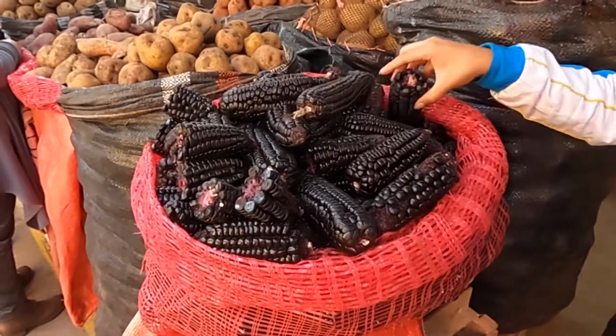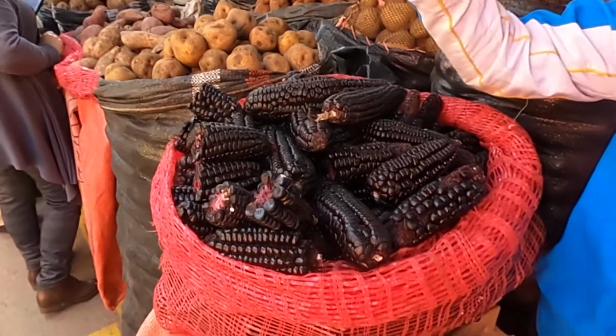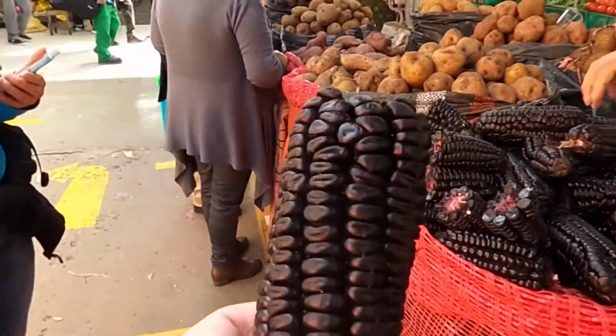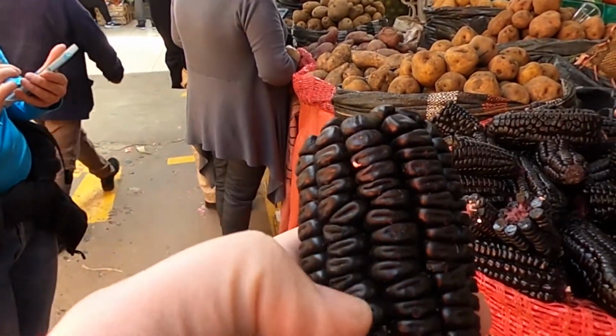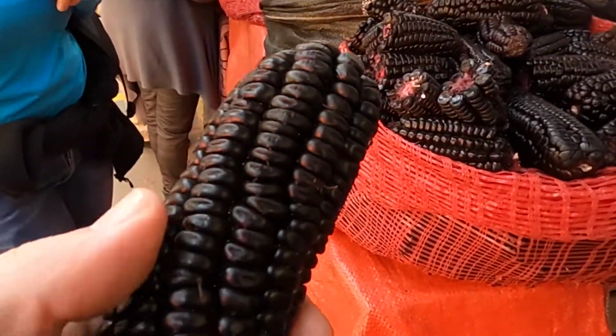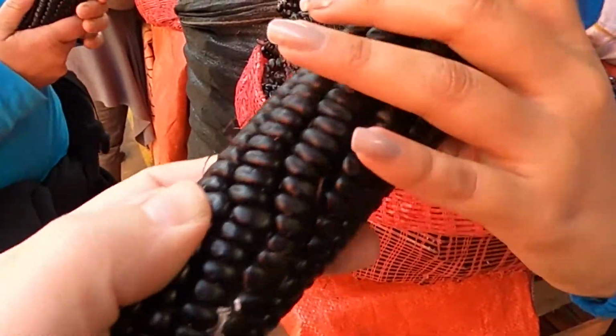Se llama maíz morado. Maíz morado. It's very thick, right? Yeah, very, very thick. So you think we actually eat this? No, you peel off the corn and serve it on the plate. No. Would be a good idea, huh? We can try. Would you like to try it? Yes. How do we do this?